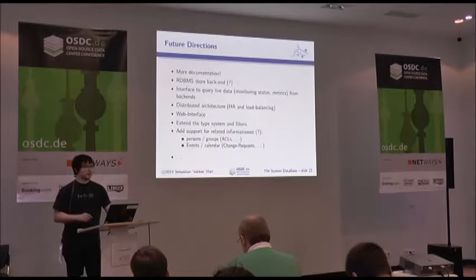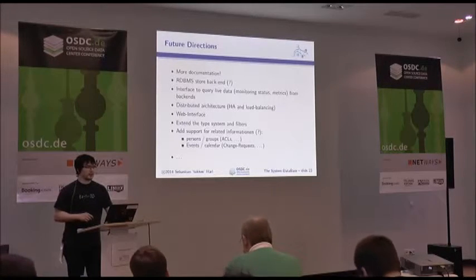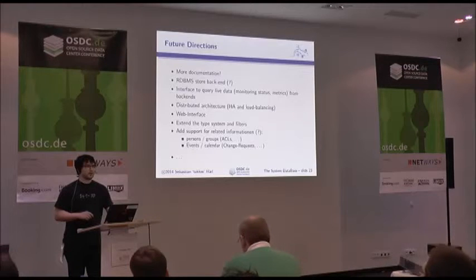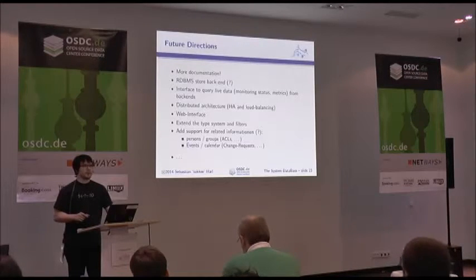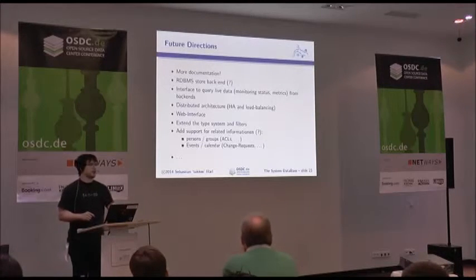It might be an RDBMS for simple use cases. It might be a graph database. It might be a custom format. I don't know yet. What is most important is that this is also going to be implemented as a plugin, so there will be multiple options that probably can also be combined, and so people can choose whatever suits their use case most.